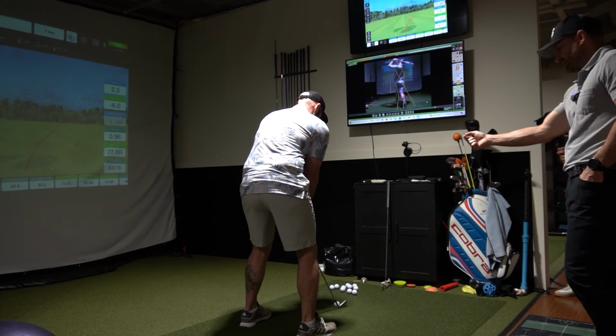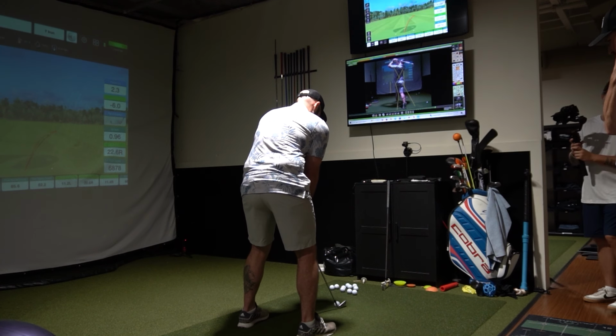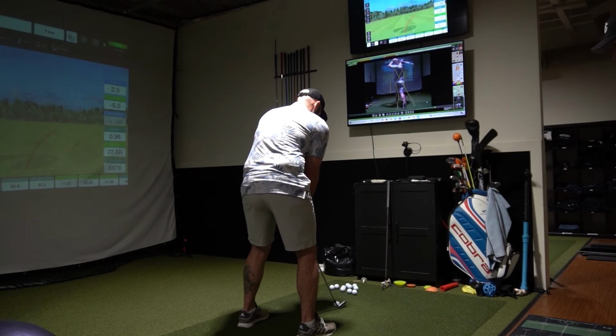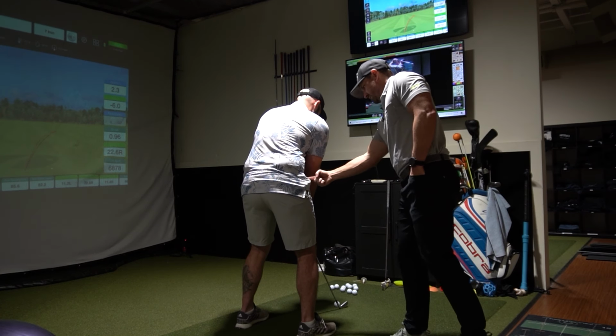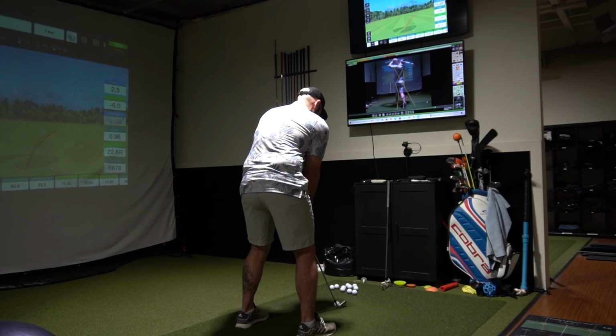Okay, drop that left foot back a little bit. There you go. That's still closed a little bit, a little more. There you go. That's square. Preset that hip. There you go. That looks like a pretty good setup there. Feel way different? Not super different, but I'm definitely resisting it a little bit.